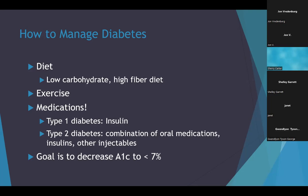Our goal for most of our diabetic patients is to get an A1C around 7%. That's also going to be a little bit variable depending on the patient, other disease states, risk of hypoglycemia, and things like that. But for most patients, our goal is 7%.